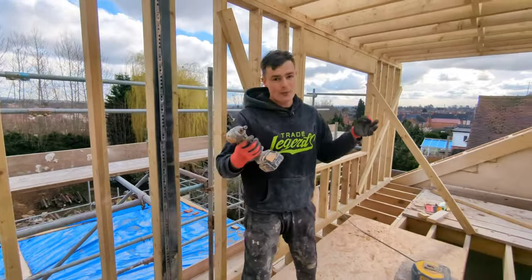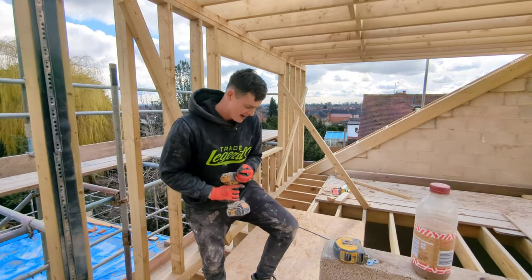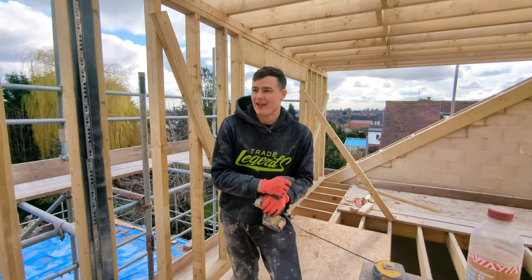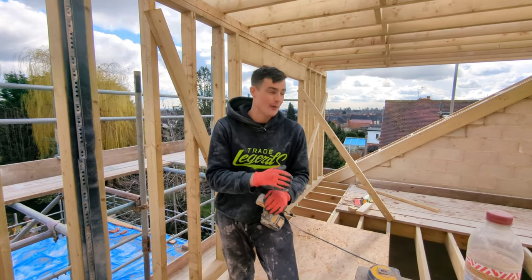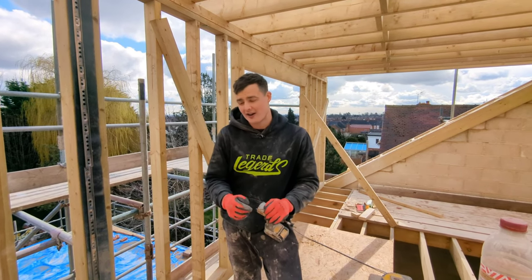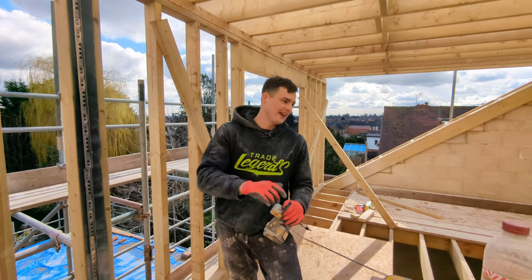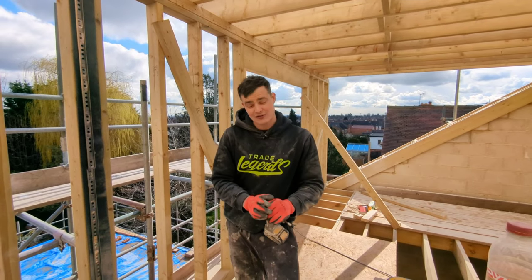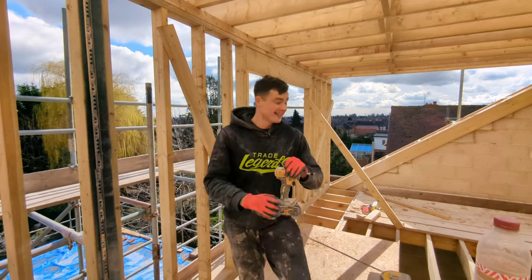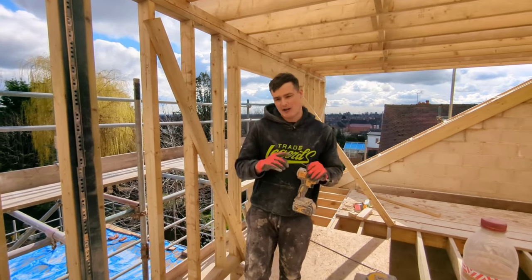Now, where we are stood at the moment is where me and Drew once stood. I think it was about September time when we were given the task of taking down the entire house, starting with the roof structure, the ceiling, getting rid of all the insulation, and then just slowly working our way down, taking it all down brick by brick.